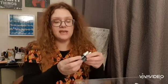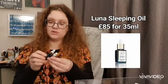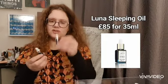Now, the last thing I tried, and this lasted for ages, even though I only had 2 small vials of it, and you've probably heard of this one, is the Luna Sleeping Oil. I had the equivalent of, I don't know, it doesn't say, maybe about 8 mils in total. I think it was about 4 mils in there. And it's bright blue, and believe me, it's bright blue when you put it on your skin, but it does blend in. So you put this on at night time.